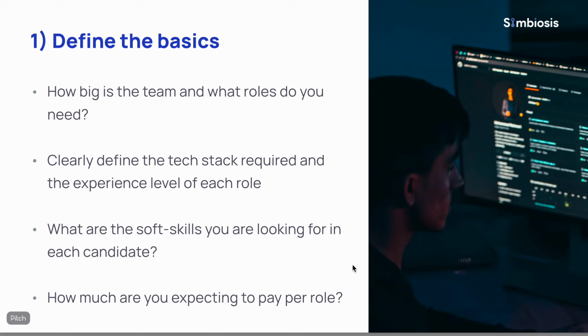Also, what are the soft skills that you're looking for in each candidate? If they are going to be a leader of a team or just another member, do you need them to present their progress during the sprints and everything? So the communication sometimes is very, very important. Sometimes it's not. Sometimes you'll only talk with the tech leader of that small team. So that's okay. And lastly, how much are you expecting to pay per role?